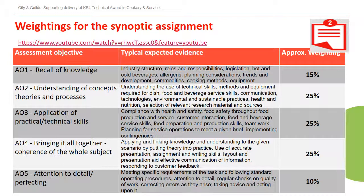As you will be marking the synoptic assignment, it's important that you understand the marking process and how to mark. Here are the 5 assessment objectives that you'll be using, and on the right hand side you can see the approximate weightings. The typical expected evidence is found in the column in the middle.